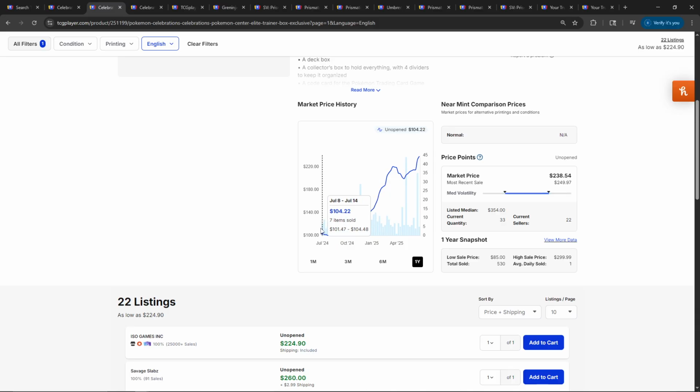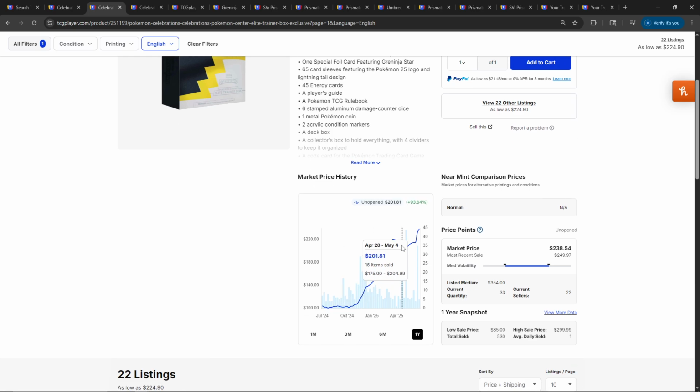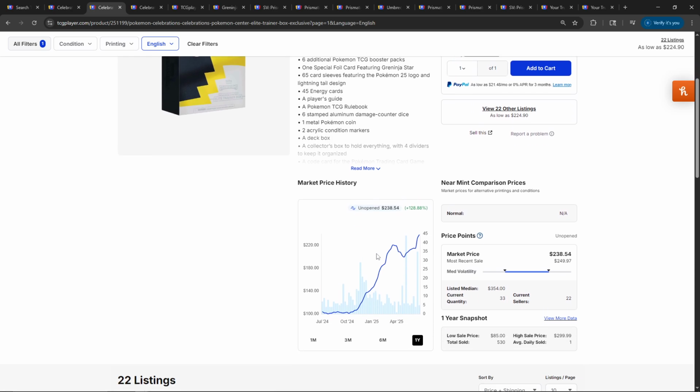But if we analyze, guys, past year, literally 1 year ago, honestly, it's crazy how we are almost at July now. This was a $100 box for a while, and then obviously during September, November, we had Surging Sparks get released, which really sparked the Pokemon hype, and then we saw an uptrend, and then we saw Prismatic Evolutions obviously come out in January, and then we just saw it spike after that. And I do think Prismatic is a big culprit to why all the Pokemon sets are on fire, including Celebrations.